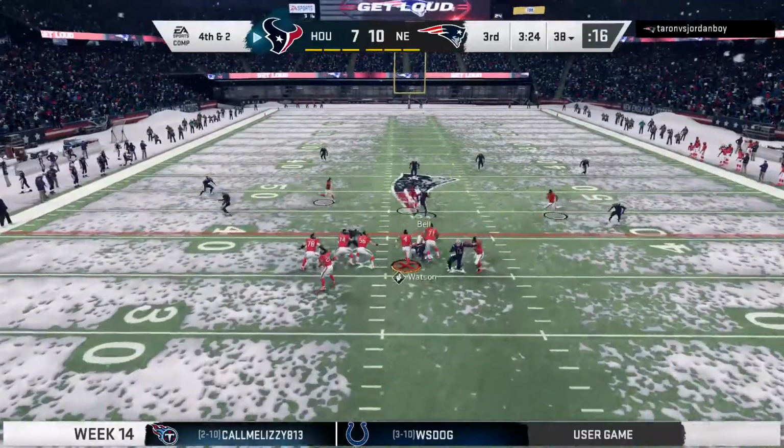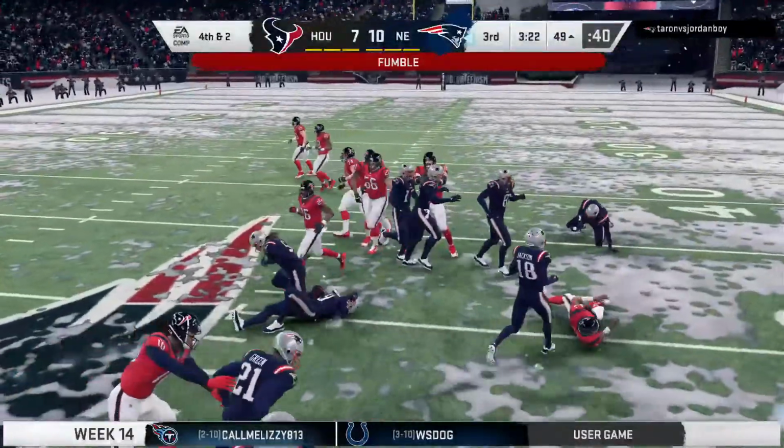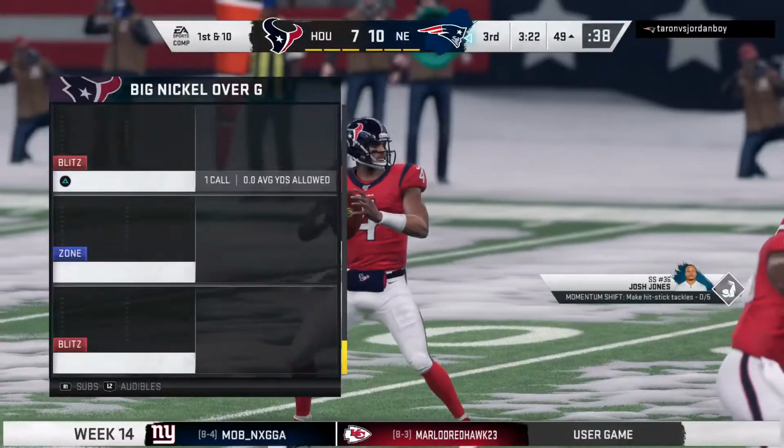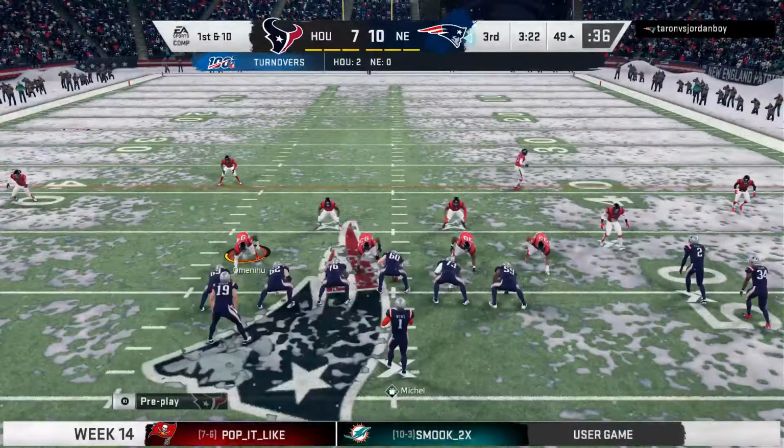They are going for it. Here's Watson. Oh, the ball is out. Watson lost it. And it's picked up by the Patriots. And they're going to come up empty here on 4th down. And the aggressive play call simply does not work out.